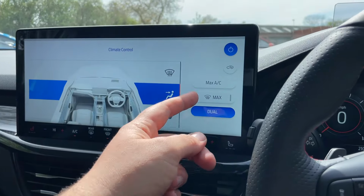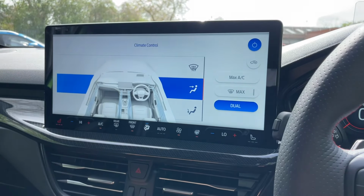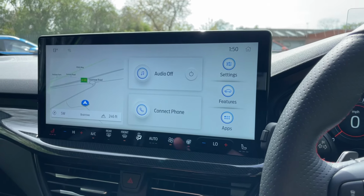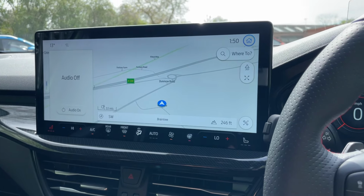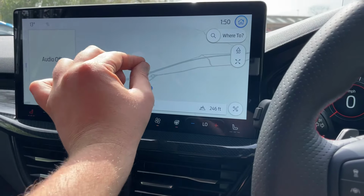Max air conditioning, max demist, dual recirculation and on and off are found on the right hand side of the screen. So let's just close that. So this is effectively the home page of the Sync 4 module. Navigation is found to the left hand side. In my opinion, the best Ford navigation there's been. It's so responsive. It works like an iPhone, for example.